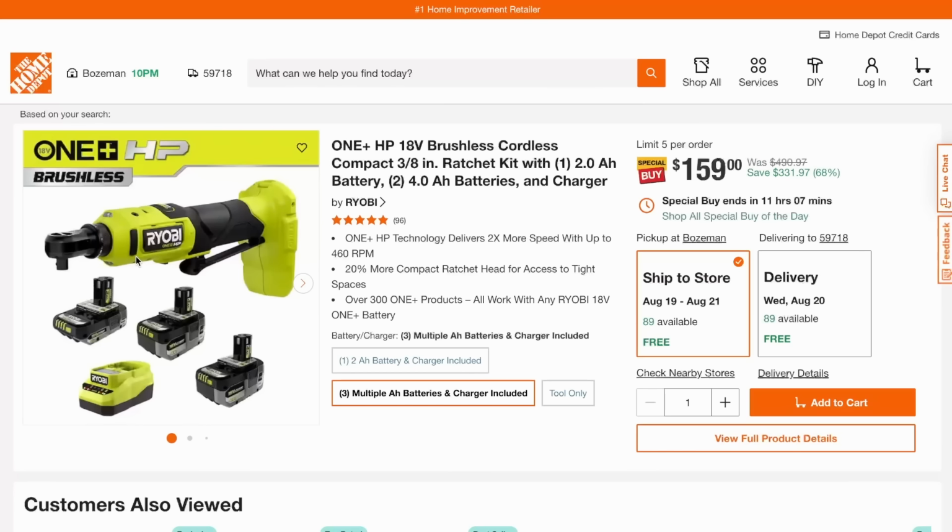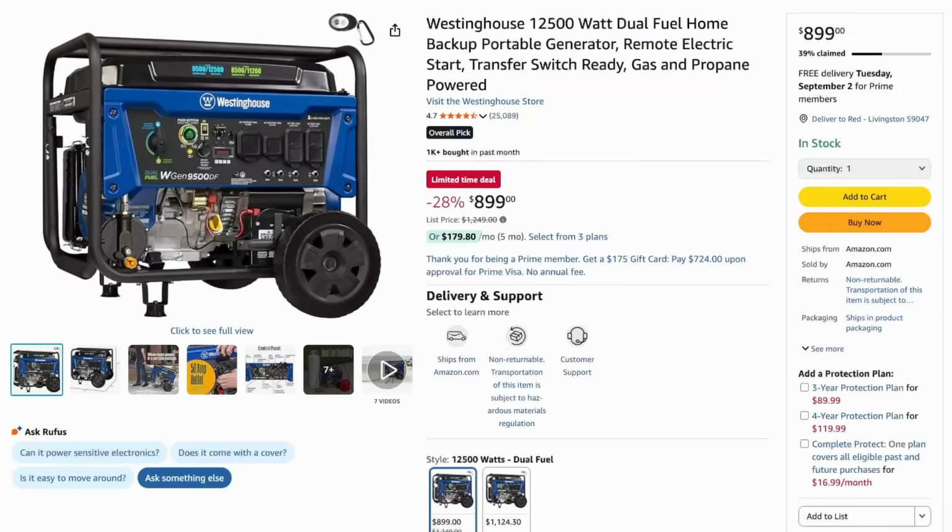$159, you're saving 68%. You know what? Just buy it for the batteries. You're probably paying for 2 batteries and getting a free battery and tool on top of it. All right, now we got some bonus stuff here.